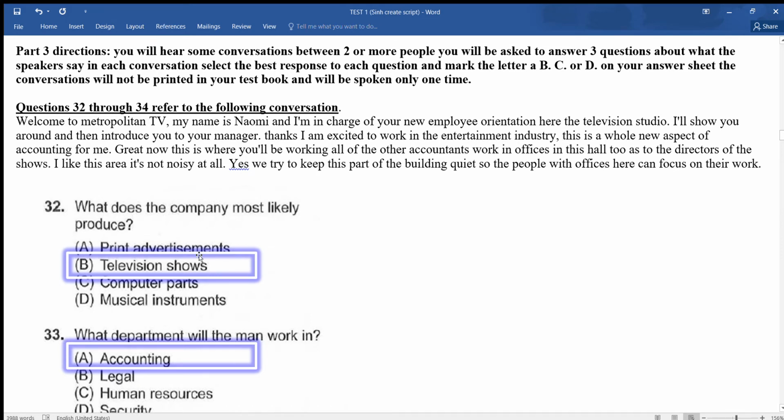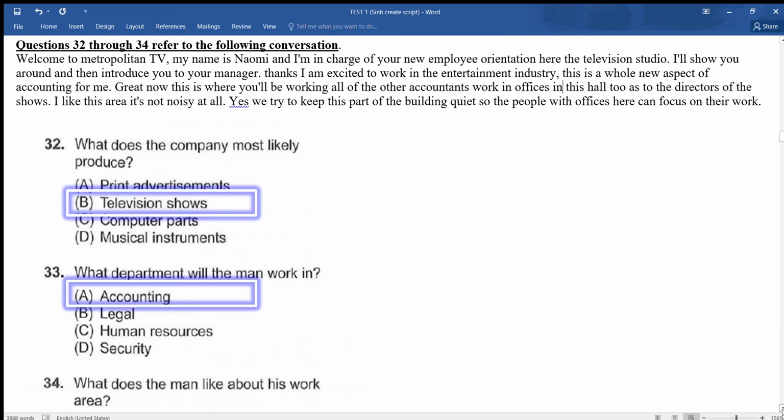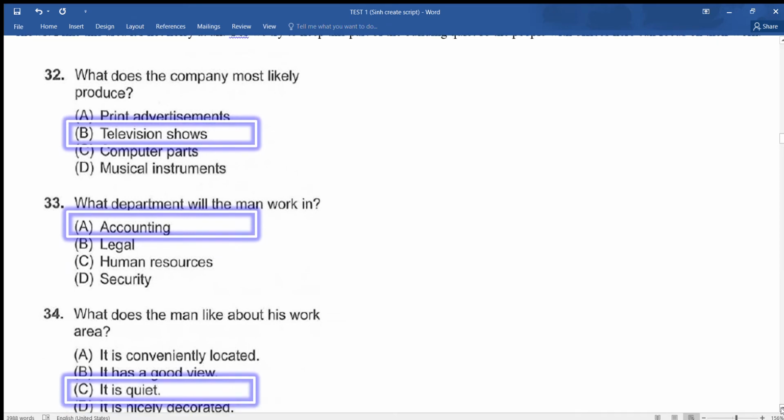Number 32. What does the company most likely produce? Number 33. What department will the man work in? Number 34. What does the man like about his work area?